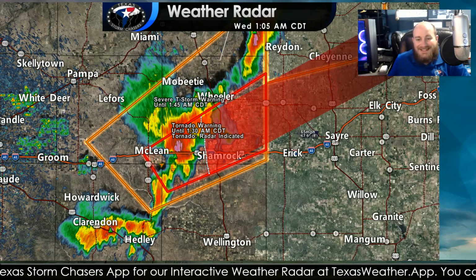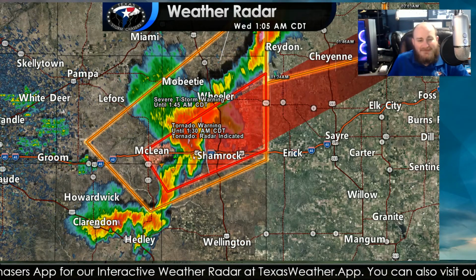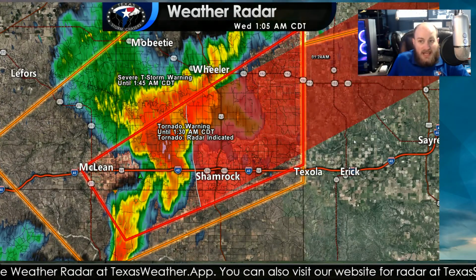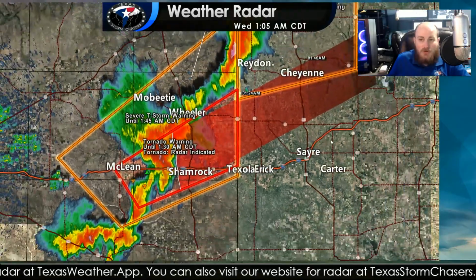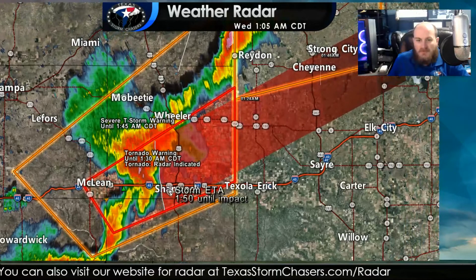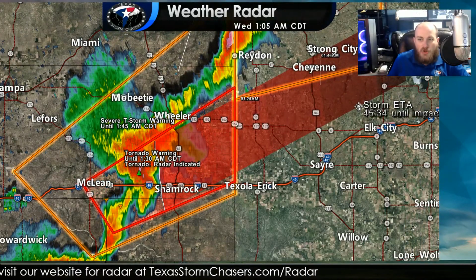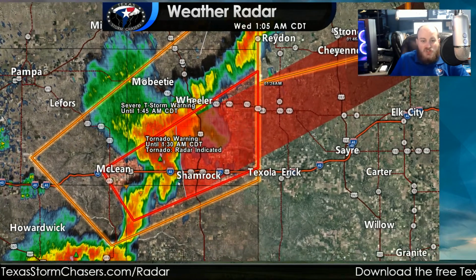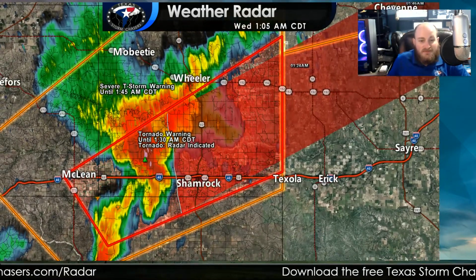Yeah, moving about 65 miles per hour. This is roughly where we're expecting Shamrock, 108. We're expecting Cheyenne. That's up in Oklahoma. All these towns minus Shamrock are in Oklahoma. But for those of you in western Oklahoma, Cheyenne, 143. Hammond, 157. City of Shamrock here within the next 3 to 5 minutes.